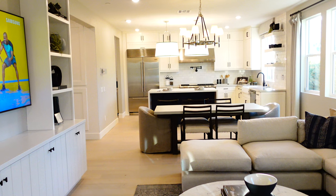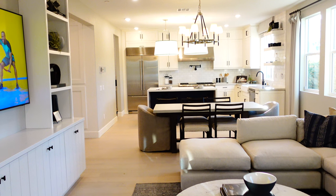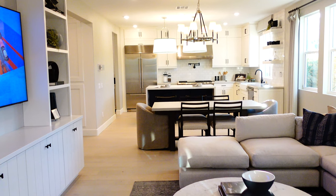As soon as you walk in, this is nice and bright and comfortable. Okay, so you have your kitchen. The island, for a house this size, personal opinion, is a little bit smaller than I'm accustomed to with a house this big. Oh, shit.